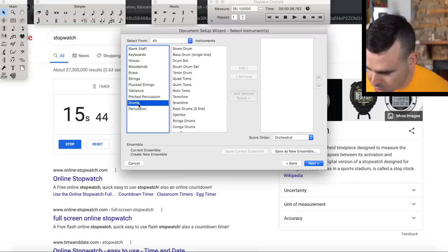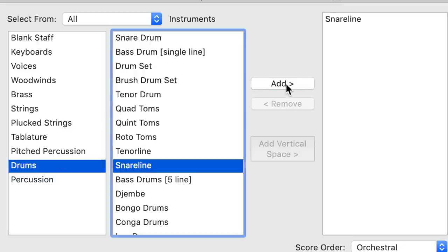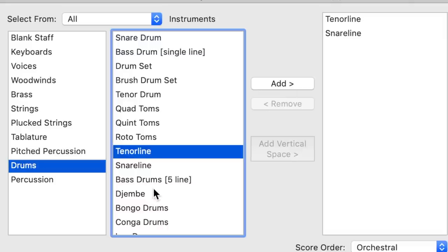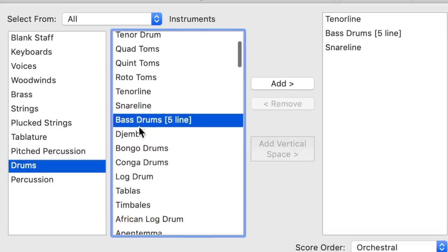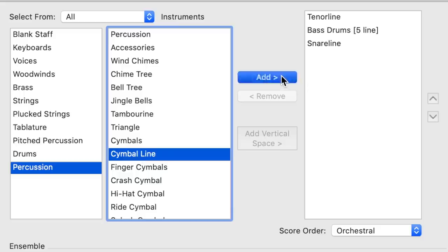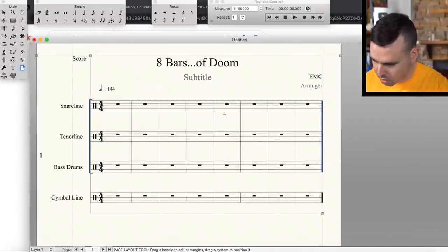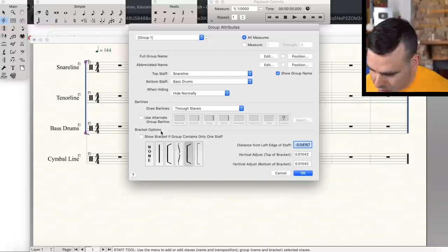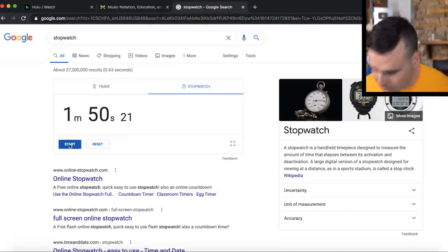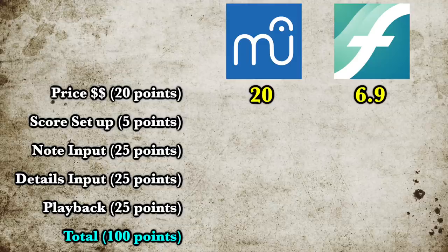Finale does not have the option to just pick the drum line. You gotta select each drum individually. So we got snare line, tenor line, bass drum line, and cymbal line. Where's the cymbal line? Oh, here's the cymbal line, okay. The cymbal line is not within this bracket. Okay, there we go. And time, 1 minute and 50 seconds. Took quite a lot longer than MuseScore. So we'll give MuseScore a score of 5 out of 5 and Finale a score of 4 out of 5.